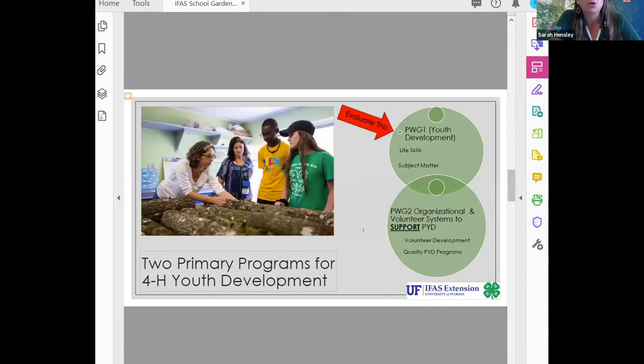When we talk 4-H, we have two primary programs. So if you are not in 4-H, or if you are, it doesn't matter. See this red area? Evaluate this. When you're talking about your school gardening programs, you're looking at the subject matter skills and the life skills. So for some of our 4-H folks, we move down and talk a little bit, because we all know there's some overlap here. We talk about the context that we're delivering in as well, because we have to be very intentional in our programming to make sure that we are educating in a space for youth where they feel like they belong, they have an opportunity to gain independence, make decisions, and master skills, all of those things.